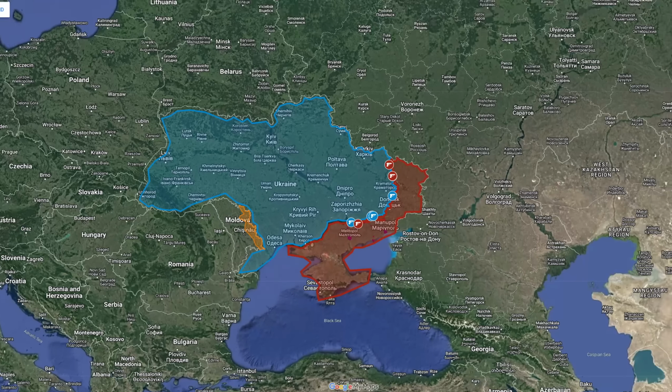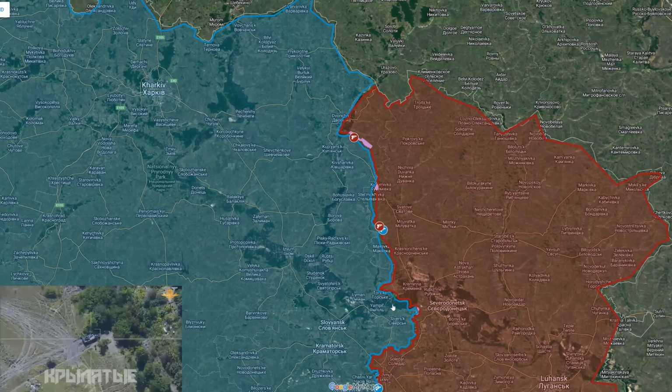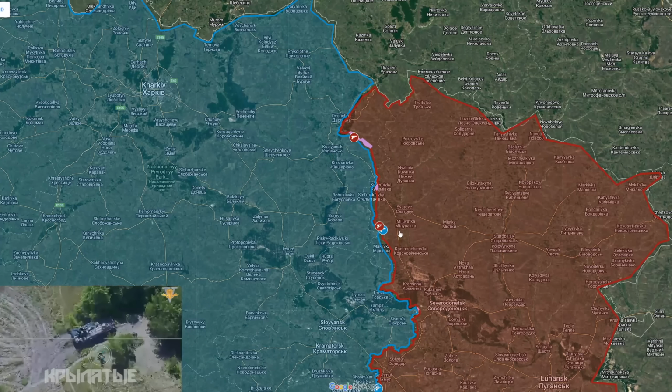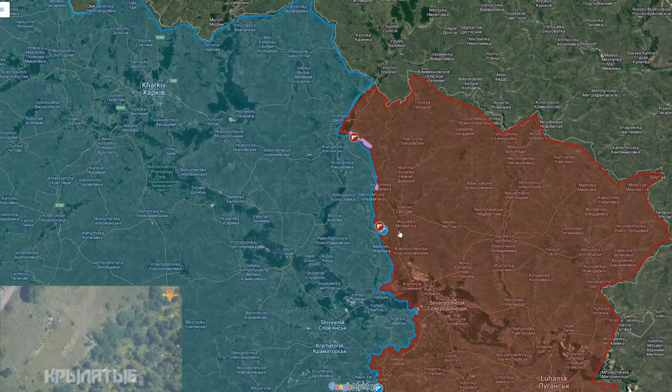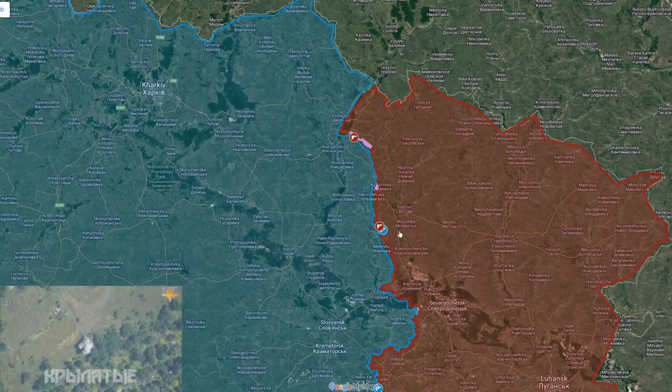So starting out, we go to the Kupyansk front, where here the Russian forces have yet again advanced. This is a very interesting development, as the Russians are now constantly advancing here in the Kupyansk area, as well as generally on the Luhansk front. So over the past few months, the Russian forces have advanced slightly bit by bit, more than the Ukrainians have been in this part of the front line, although both of them are essentially not on the offensive, and that is because there's no real gathering of troops for a spearhead similar to what we're seeing in the Zaporizhzhia front.